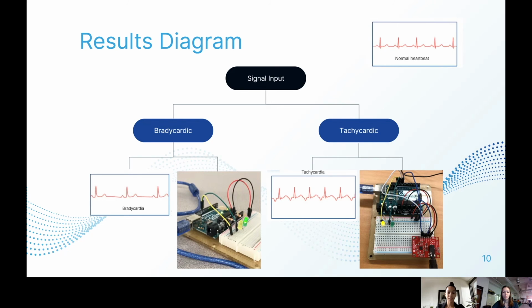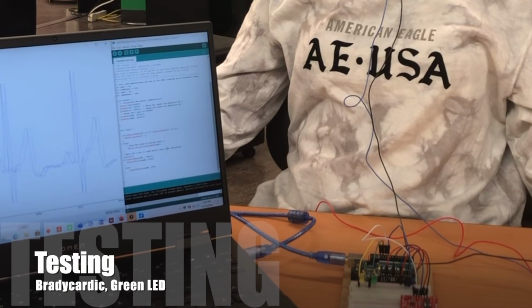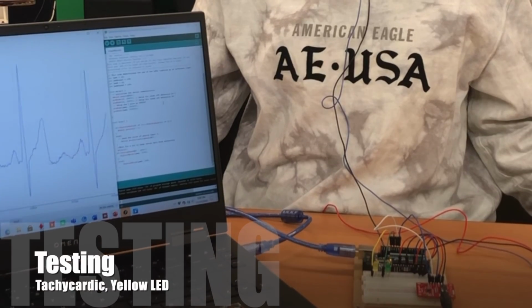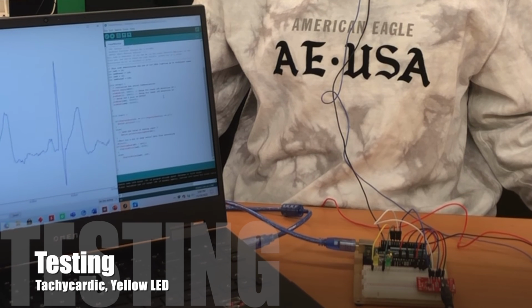In the same regard, to demonstrate a tachycardic input, we modified the code to say, if heartbeat is greater than 64 beats per minute, turn yellow LED on. This is shown on the right where the yellow LED is flashing. This is to show the green LED blinking for bradycardia, and this is to show the yellow LED blinking for tachycardia.